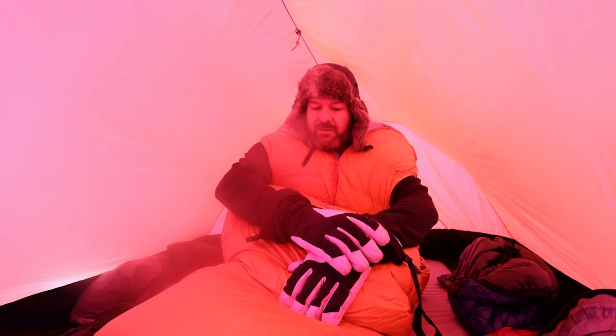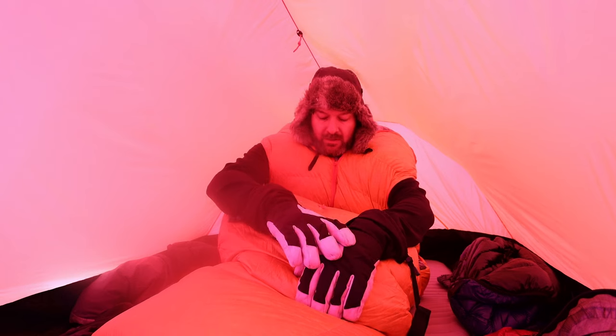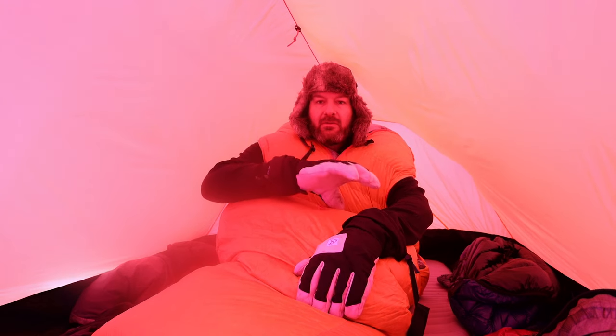Using the Thermarest Polar Ranger, just a fantastic sleeping bag. One of the best winter bags I've used. Packs down real nice. Got the zipper here, and it's got the two armholes, and actually I've got a little hoodie that you put on top of the shirt.